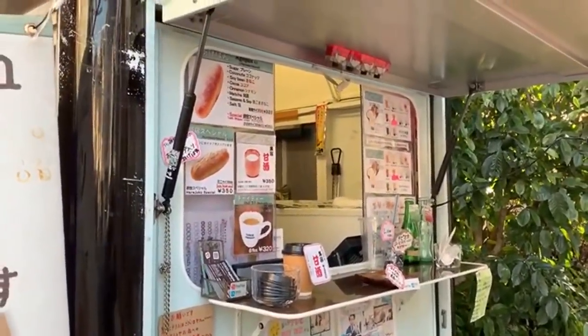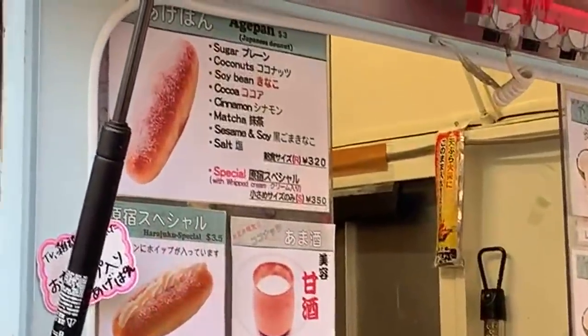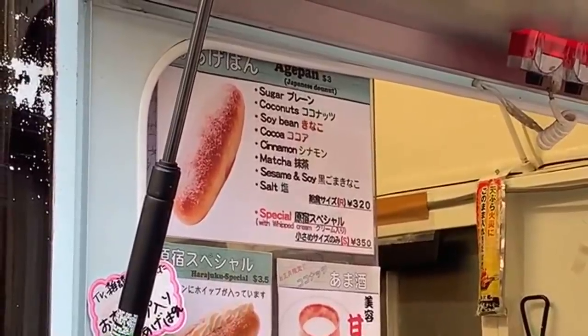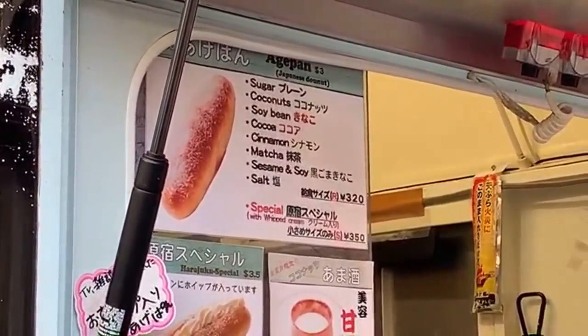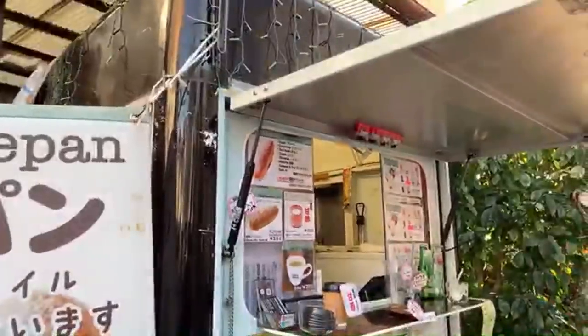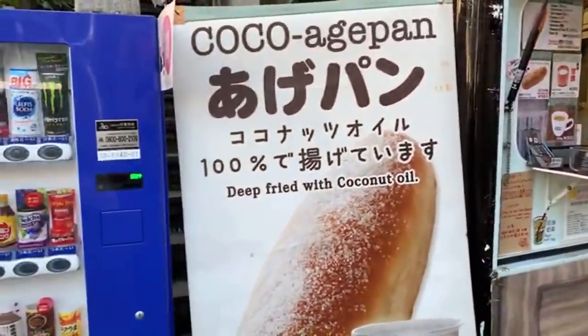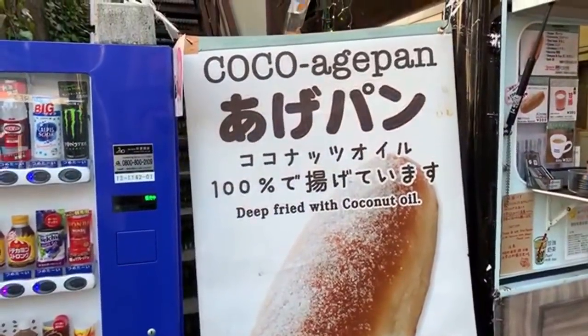Agepan is deep fried bread, and it's what kids would eat to supplement the calories in their diets after World War II. Just a piece of bread, and then they would deep fry it, and then add coconut sugar or powder on it. Now they've got matcha powder and all that other stuff. Now they deep fry it with coconut oil, which I guess is healthier for you.